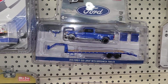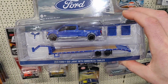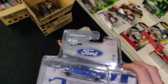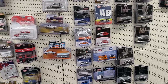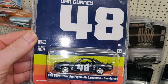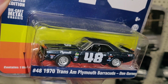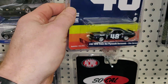Oh, this is nice. I think I need this one. Yep, definitely need this one for my Bigfoot Green Machine that I bought here. Hey, guys, they still have this beautiful piece. Also Acme, but in cooperation with Greenlight, this is definitely a must-have. So many good details. Opening hood. Buy it before it's gone.